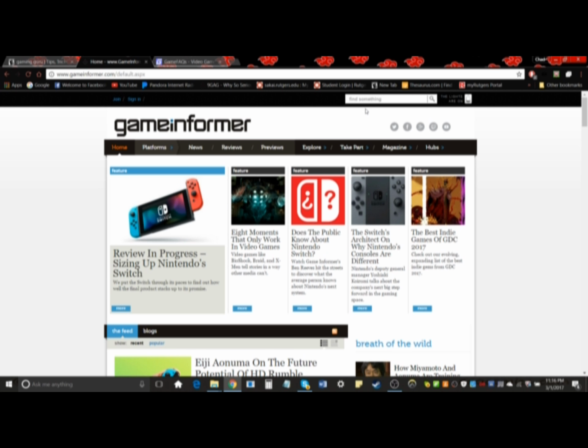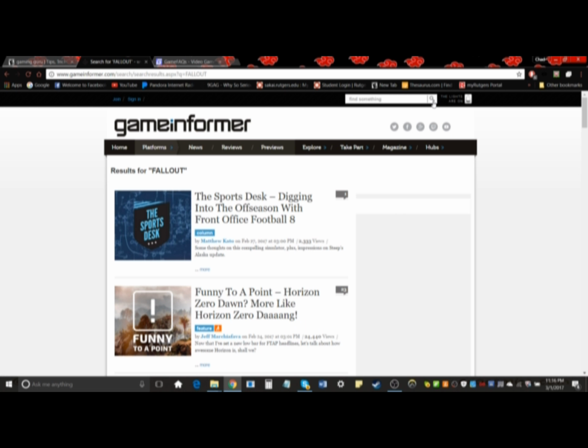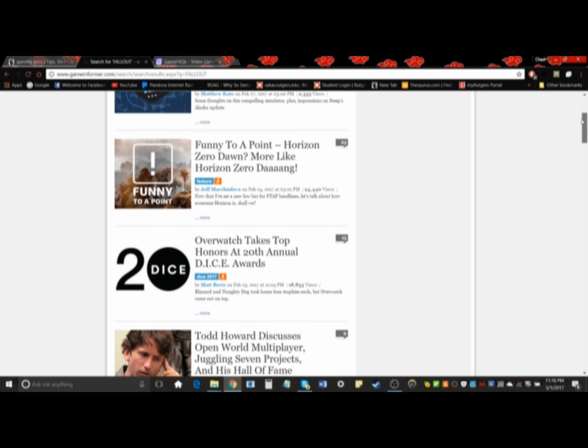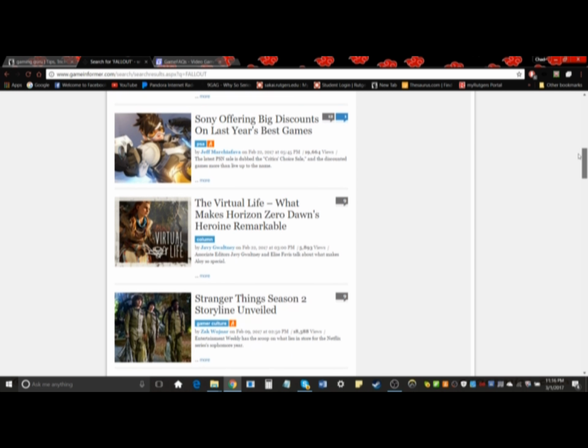Okay, first, to show what's wrong with the search bar in Game Informer, I'm just going to do a simple search for one of my favorite games, Fallout. So, Fallout, search. And as you can see, there doesn't seem to be any kind of search filter or anything like that. And you see that the first couple of things that pop up, nothing really seems to be dealing with Fallout. It's just a bunch of different headlines.